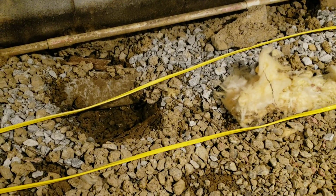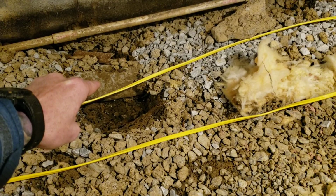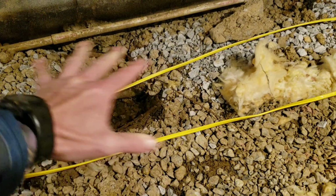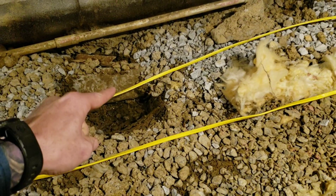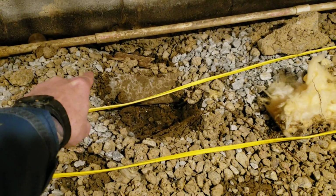You can see right here what most companies do. If you're lucky enough to get a piece of crap company to even use a perforated pipe with a filter sock, they're never ever going to be putting any drainage fabric down. Look at all that mud right there. They've just sprinkled gravel on the top.